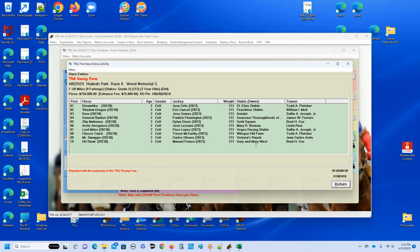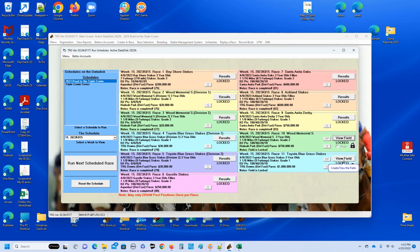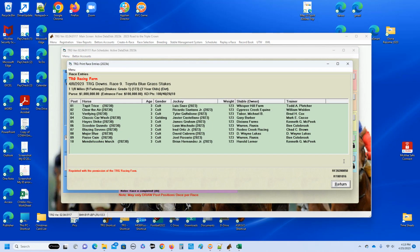And there you go with that field. Let's take a quick look at the Toyota Bluegrass field. Emmett McPeak has 2. Culture has 1. Brad Cox has 1. Chad Brown, Lucas, very good trainers training this set of horses.